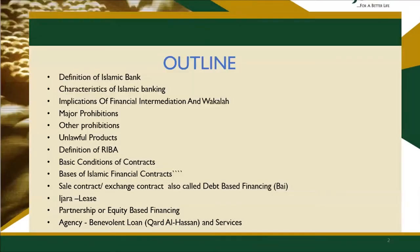this is the outline. Of course, we'll start briefly looking at the definition of an Islamic bank, characteristics, implications of financial intermediation and wakala, major prohibitions, other unlawful products, definition of riba, basic conditions of contract, basics of Islamic financial contracts, sales contract, ijara, lease, partnership, and equity-based financing, agency, and what have you. So these are the things that we'll be discussing.